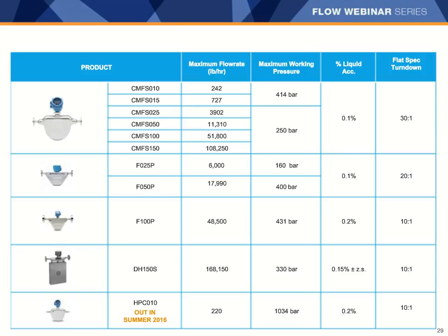Next question that I've got is, we are using 3/8 inch stainless steel tubing for our chemical. Do you make a Coriolis meter that small? Absolutely, and we go smaller still.